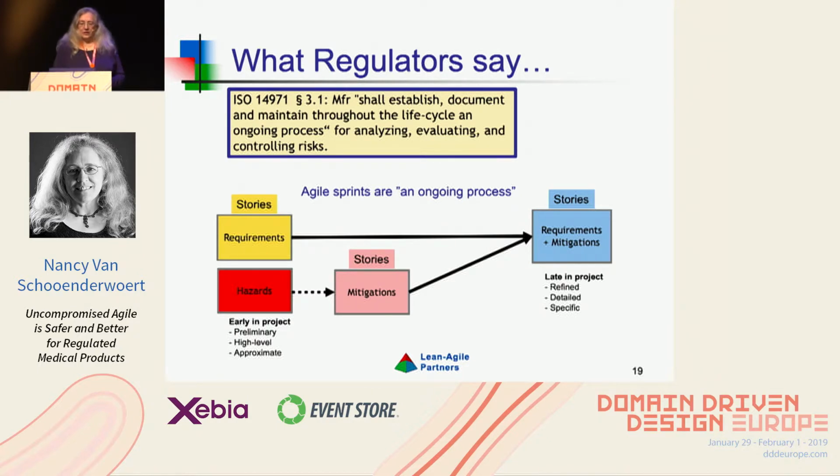What my colleagues and I recommend when working with medical device companies is that they look at their stories in the manner that's shown here. Of course, we know how to break down requirements into stories. That's not new. But when you do your hazard analysis, you're going to come up with mitigations that you need to put into your product. They might be done in software, they might be done in hardware, but you're going to mitigate against risks that you foresee. So that set of mitigations can be written as stories and they should be tagged as such. That whole conglomeration becomes your set of requirements, or your as-built, once your features are complete.